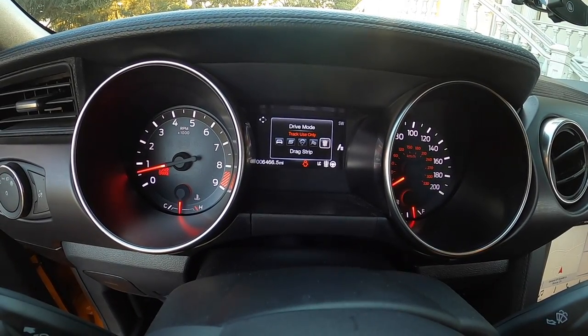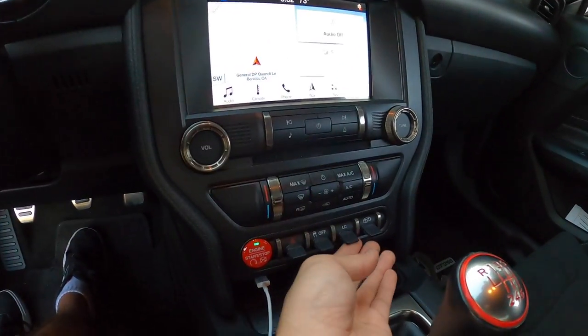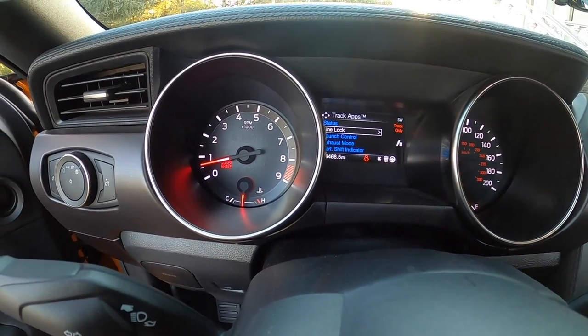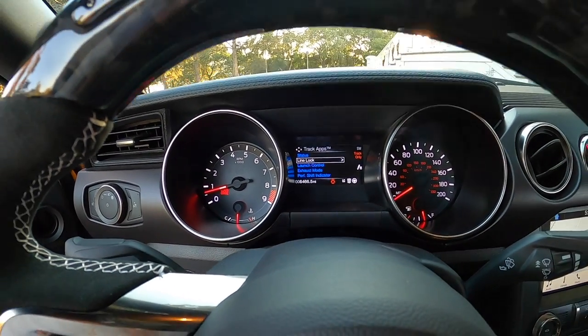Drag strip mode is amazing. As you can see down there in the corner, the LC logo popped up, which is actually your launch control right here that you can toggle in any mode that you're in. And this basically, you can set your car to limit from 4,000 to 6,000 RPMs you can launch it from. And drag strip mode is super, super smart.